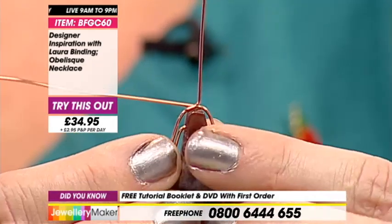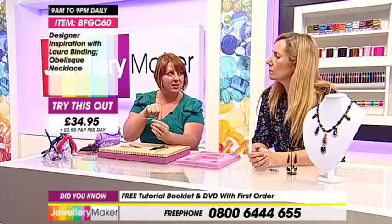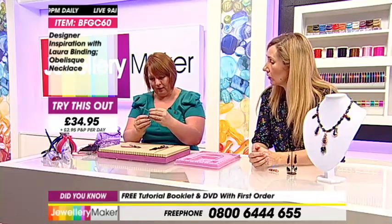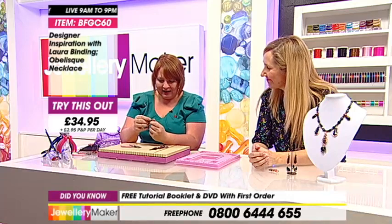So yep. Okay, now the next bit's tricky because it's a strong wire, so you've got to go nice and slow with this, because this is where you'll distort it if you're going to distort it. But it adds a bit of character to it as well. So I'm going to have to just hold this in my hand, a little bit easier for you to see.